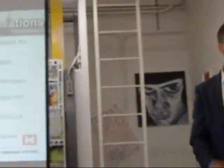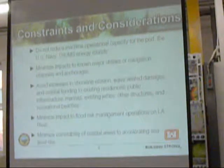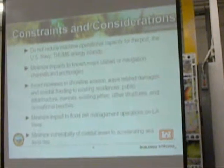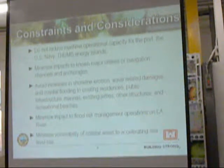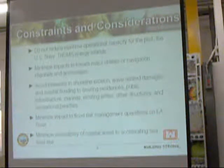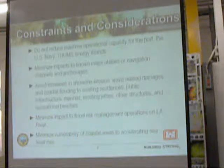So it includes a lot of those habitat types that you saw on the previous slide. So there are some constraints and considerations, which Seamus had alluded to, and we received a couple comments on. So we want to go through some of these, because these are important to frame the context of the study as a whole. So we can't reduce the maritime operational capacity for the port. So this goes to the gentleman's comment there. This includes the U.S. Navy, the Tums Energy Islands as well.